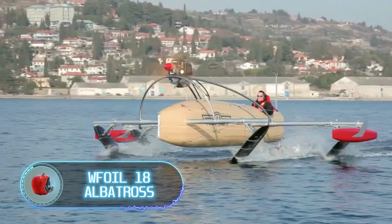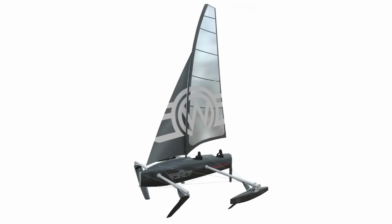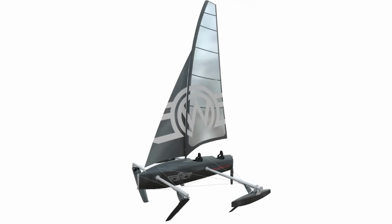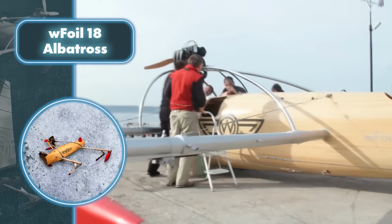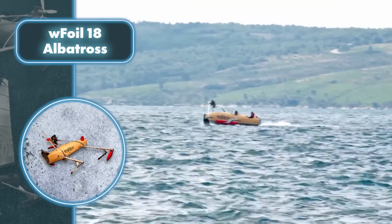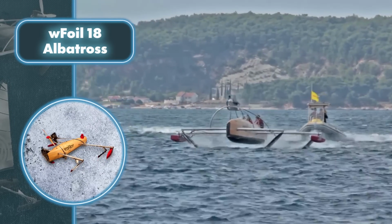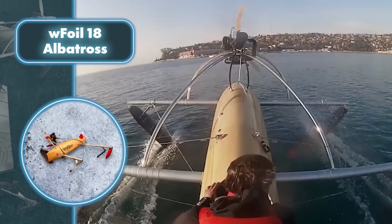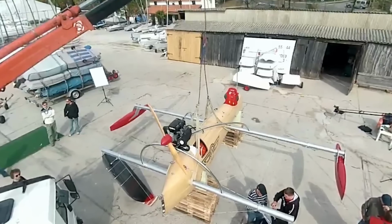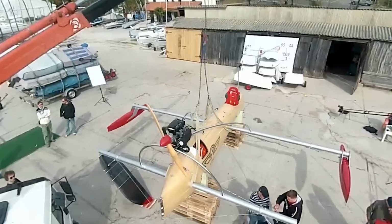wFoil 18 Albatross. It seems that at a certain point, people grew tired of the usual boats with hydrofoils, so they decided to switch things up by adapting them to something different: an airplane. The seaplane boat is essentially 2 vessels in one: a motorboat hitting speeds up to 57 miles per hour with its engine, and a sailboat that can sail at an incredible speed of 46 miles per hour. A seaplane can accommodate 2 people and provide a breezy ride. The experience, lasting around 30 minutes, includes taking off from the trailer and landing on the water, allowing both the passenger and pilot to feel a range of emotions.